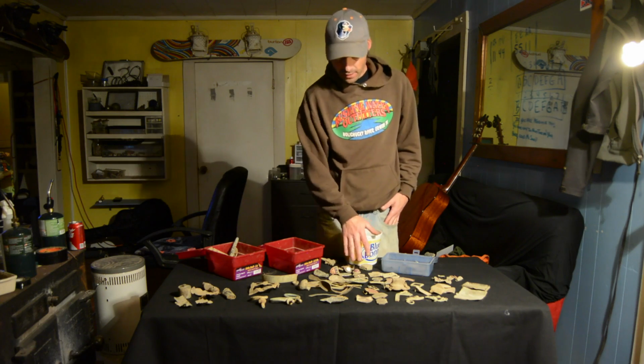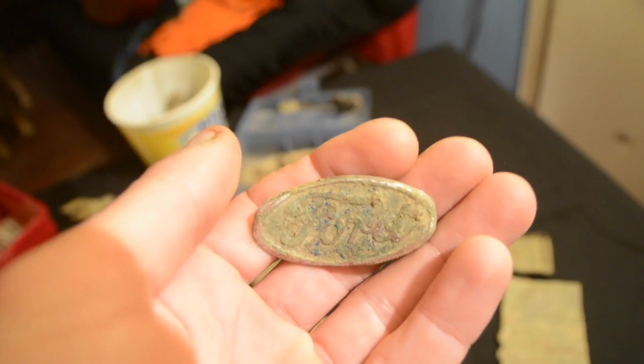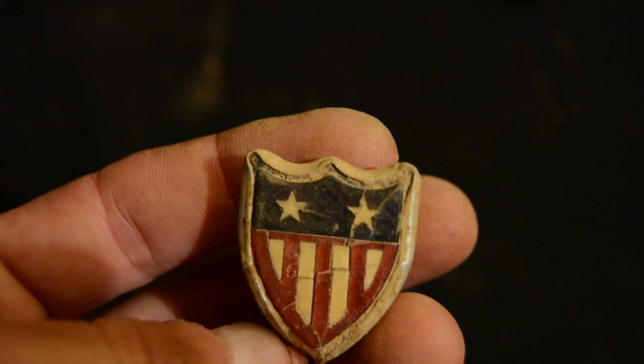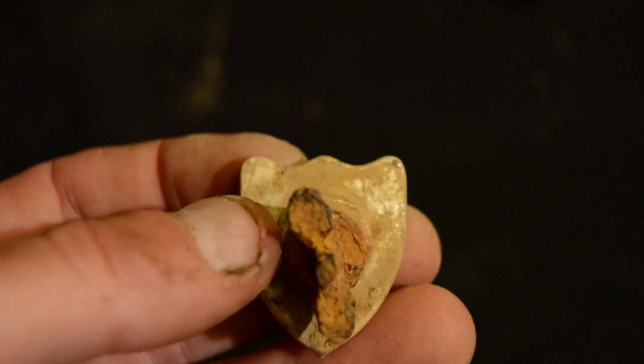You also find a lot of just random things that catch your eye, like this Ford emblem caught my eye, and this little American shield caught my eye. I'm not sure what it is. It's made of aluminum on the back.